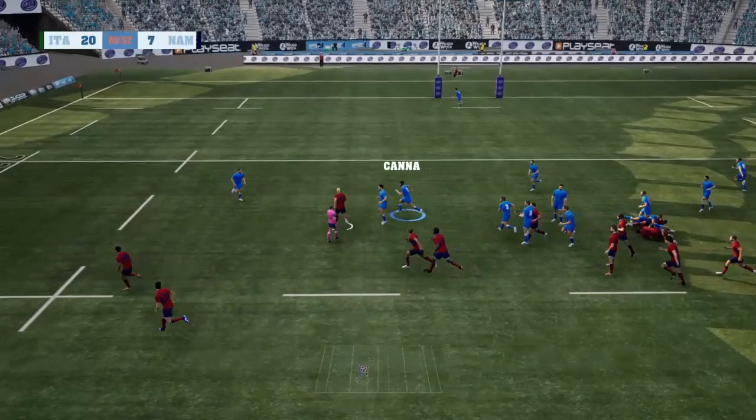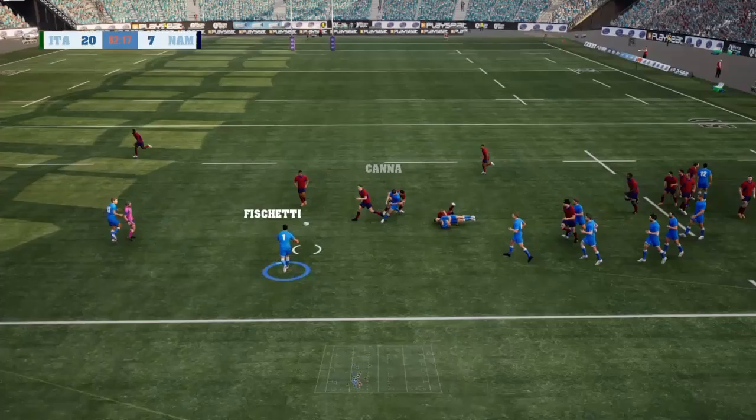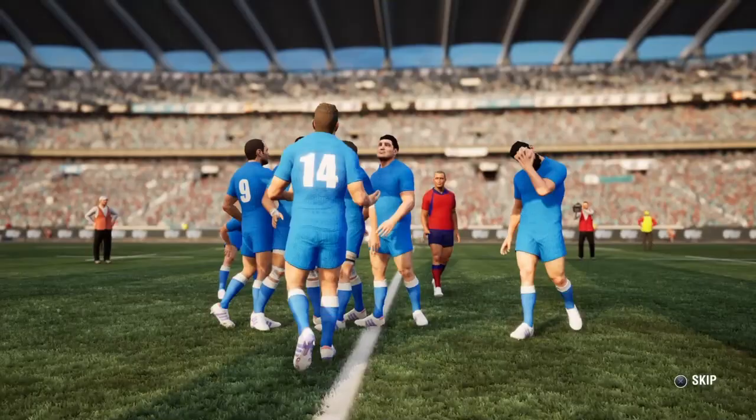Look at them go. Just outside the 22 now. The prop forward making some headway. But Benvenuti has stolen it. Now Riccioni, Biggie, Garner, Ficchetti. Out to Sarto. Gives it to Boni. Good defense from Namibia. And Braley decides that that's going to be it. Italy's got the win by 20 points to 7.